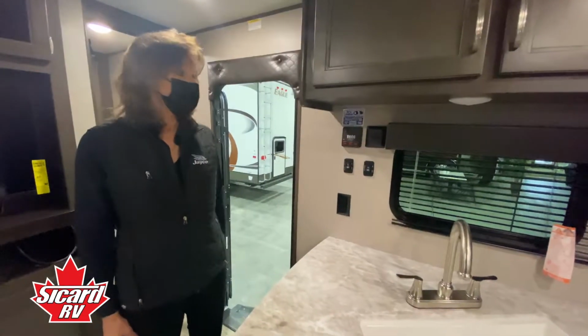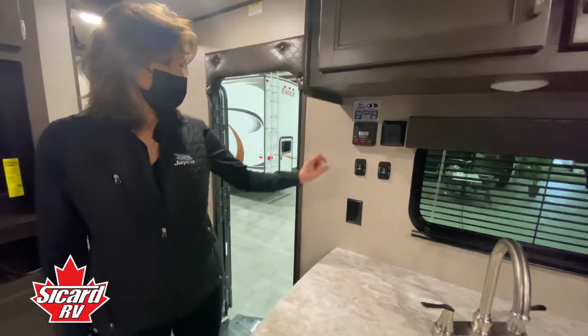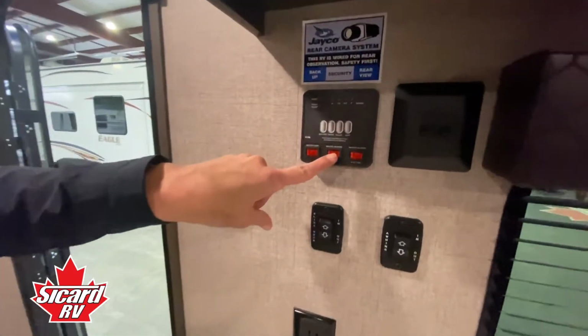The Jay Flight SLX now has the gas electric hot water. It used to be just gas, it has now got electric as well.